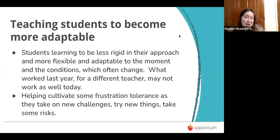So this also teaches students to become more adaptable, right? Students learning to be less rigid and more flexible and adaptable to the moment, right? Often the moment and the conditions change. So what worked last year for a different teacher may not work as well today. Maybe last year your English essays only had to be 1,000 words. That's great. I could write a rough draft on Monday night. Okay, this year, our English essays have to be 3,000 words or something. Okay, I cannot get that done in one night. I need to make sure I spread my rough draft writing over the course of 3 evenings, right? Again, thinking about how do I need to change things.